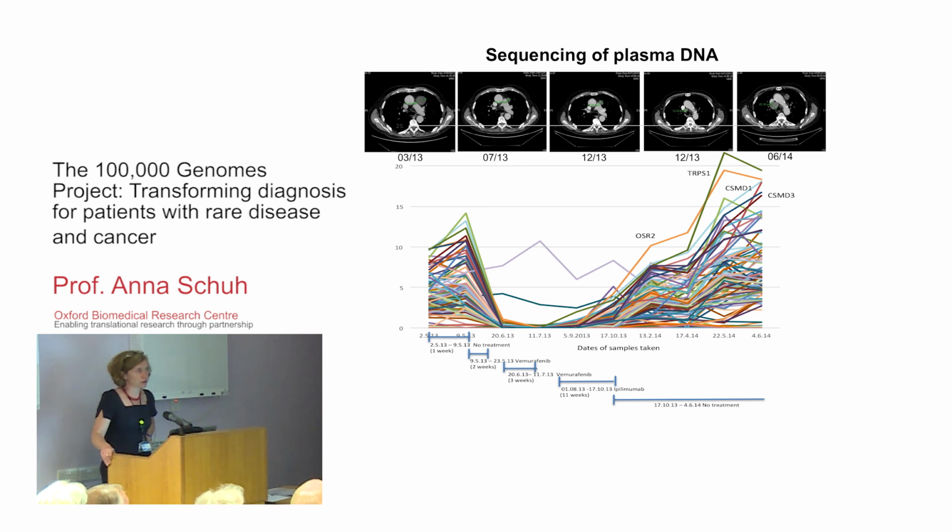You might be able to do early diagnosis in that way, and you also might be able, like in this case, to track response to treatment. So you can see from this here that there's a melanoma patient, lots and lots of mutations initially. He then received treatment and he responded really well to the treatment. And you could see that his nodes got smaller, the melanoma on the skin was controlled, everything was fine.